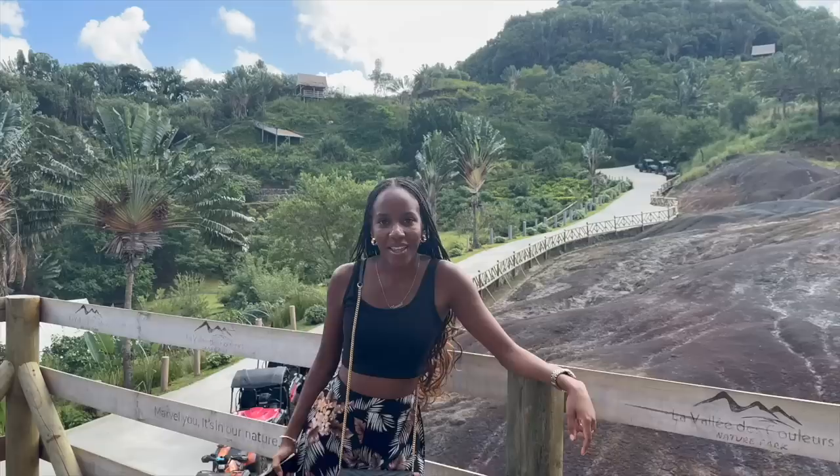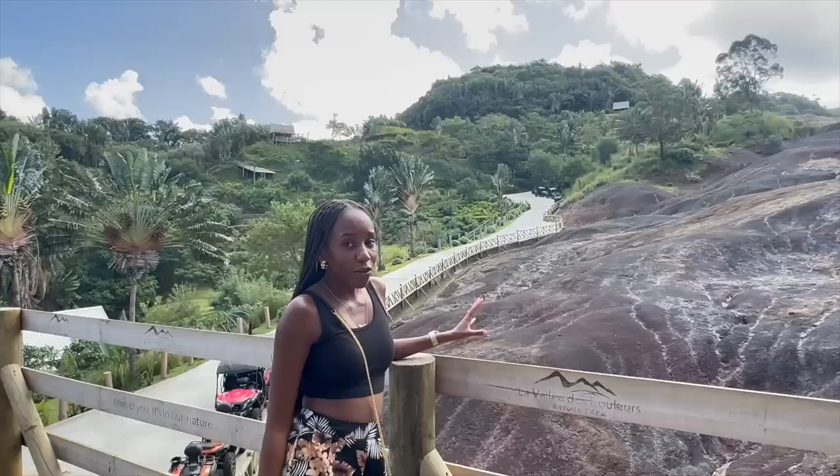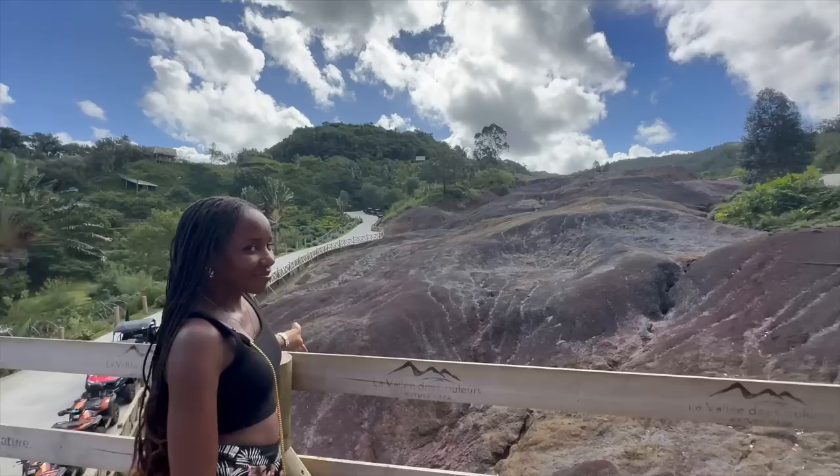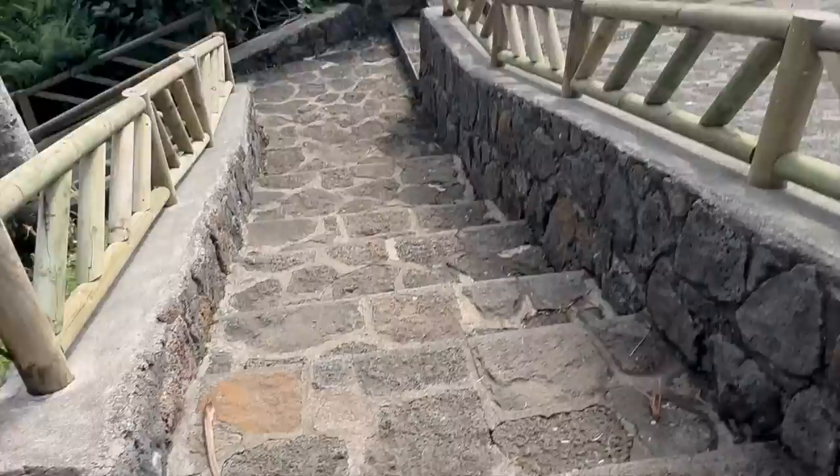Welcome! This is called La Vallée des Coulées, and it's a valley that happened when a volcano erupted and the ash settled in different densities of different colors. We have 23 colors in the valley. There we go! There is another waterfall there. And we have a restaurant.